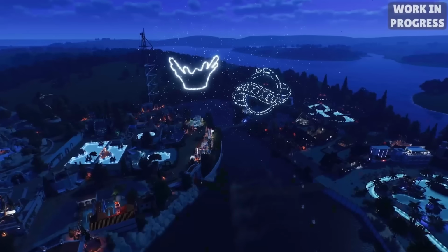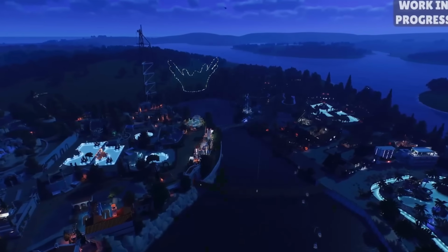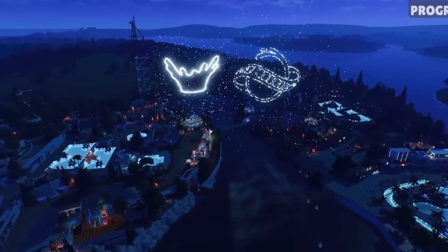Those ones. But yeah, seeing the display sequencer icon have those fireworks coming out and not have fireworks, I'm so glad we're actually getting them now. It's going to look amazing on a park skyline. Maybe in my little theme park I'm making, I could do a fireworks show. 10 likes and I'll do that.